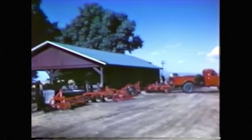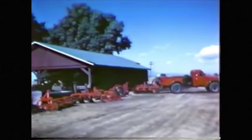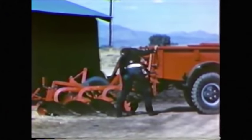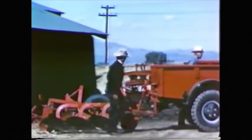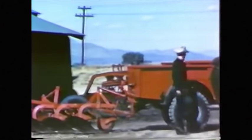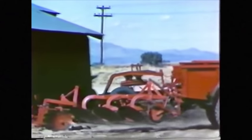Back at the machine shed, they hook up their three-bottom 14-inch plow to the lift at the back end of the truck. This is always an important day on an Arizona ranch, when they are ready to break open another section of virgin desert. And with the power wagon instead of the old tractor, the event has achieved somehow an added thrill.